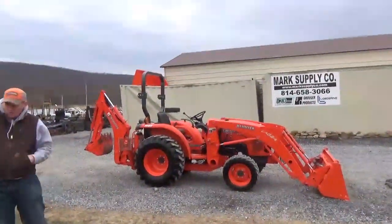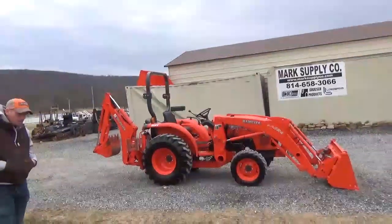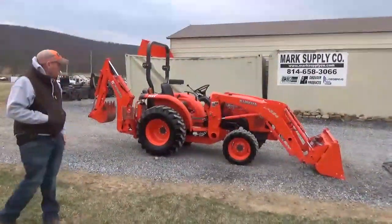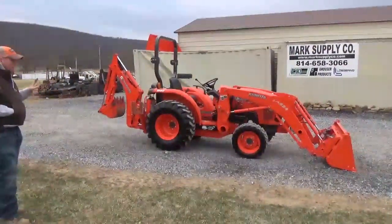So keep that in mind when you're purchasing a tractor. Look at that. Some people don't talk about this stuff either because they don't know about it or they don't want to educate anyone on it. So if you're looking for a nice tractor, here is something.